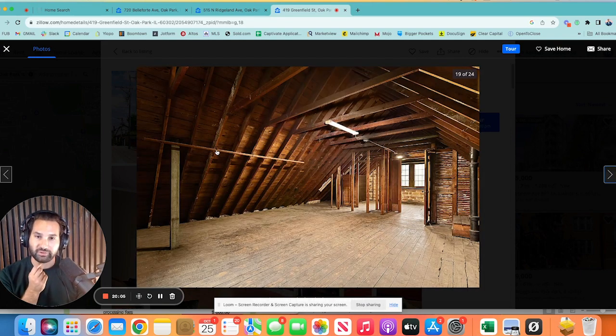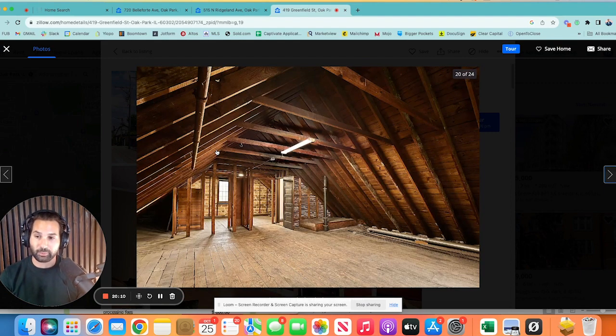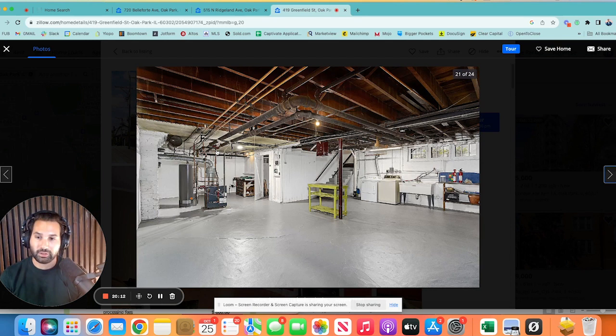Okay, here's the unfinished attic. You could totally make this into a really cool living space. You probably could even throw a couple bedrooms up here. So, okay, here we see the floors. There's some cracks in the floor. Don't know how bad those are or if there's something to be concerned about.